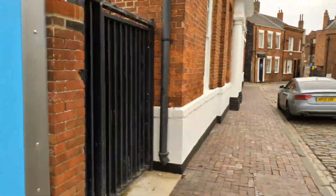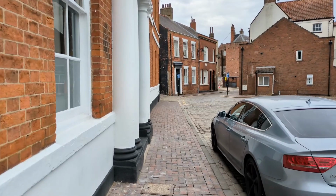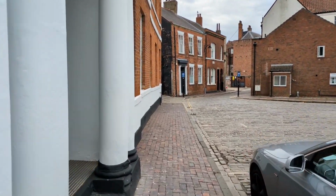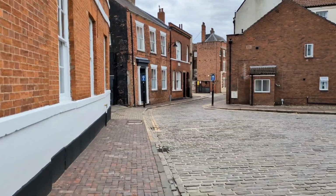I believe this is literally where the exit used to be, if I remember rightly. Not entirely sure. I'm not a historian. I don't play one on TV. I'm just going off my own local knowledge of living here for 40 years of my life.